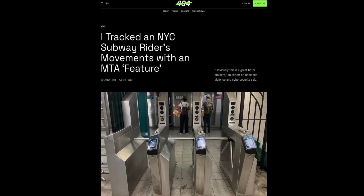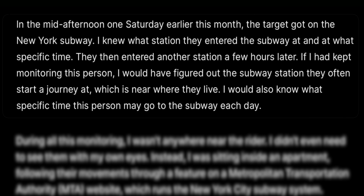Okay, so now we need to talk about a very serious Apple Pay security flaw. So let me just read this segment real quick. In the mid-afternoon on one Saturday earlier this month, the target got on the New York subway. I knew what station they entered the subway at and at what specific time. They then entered another station a few hours later.